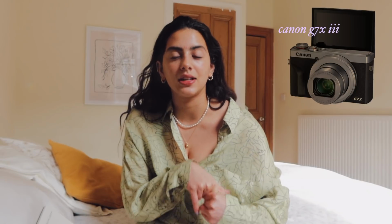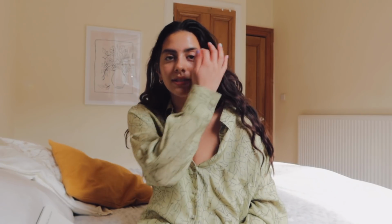The issue for me was that the sound wasn't amazing. So I used my iPhone X for the first year and a half, and then I ended up asking for a camera for Christmas, and the one that I have is the G7X Mark III. I really like it. I think most people who vlog have it. I think it's a nice little camera. It's very easy to use and just simple.